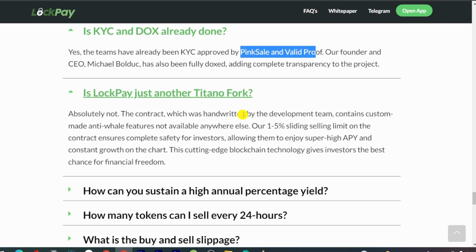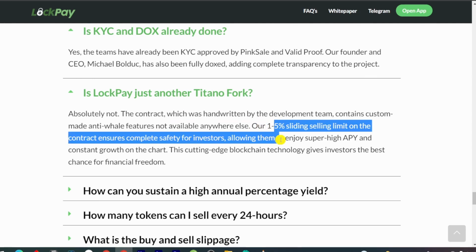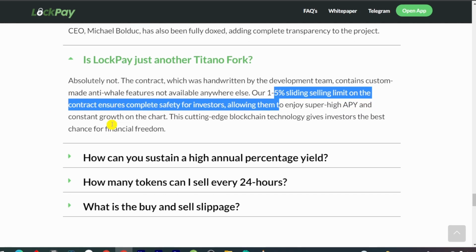So is LockPay just another Titano fork? I don't know because I haven't seen the contract code yet, but based on its features, I think it's pretty close to Titano. The only differentiating point is that you can only sell 5% of your total tokens a day and having a slightly higher APY. So other than that, it is, in my opinion, another Titano fork with some slight variation.